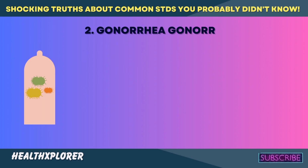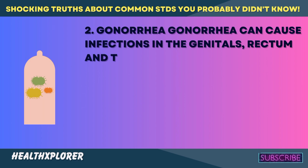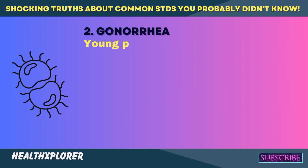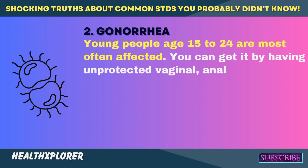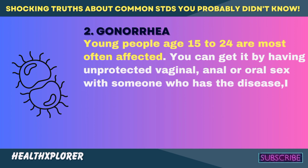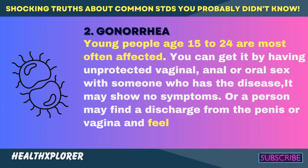2. Gonorrhea. Gonorrhea can cause infections in the genitals, rectum, and throat. Young people, age 15 to 24, are most often affected. You can get it by having unprotected vaginal, anal, or oral sex with someone who has the disease. It may show no symptoms. Or, a person may find a discharge from the penis or vagina and feel pain when urinating.